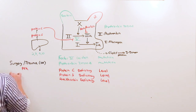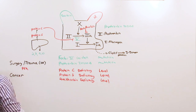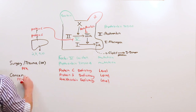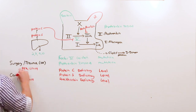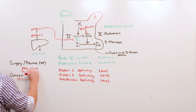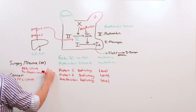If the person has cancer and they get admitted to the hospital, they need prophylaxis. And prophylaxis is made with low molecular weight heparin. If they develop a clot, you treat it. And that requires a heparin to warfarin bridge. We discussed this in the DVT lecture.